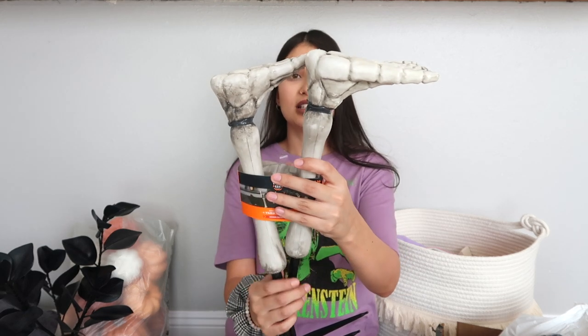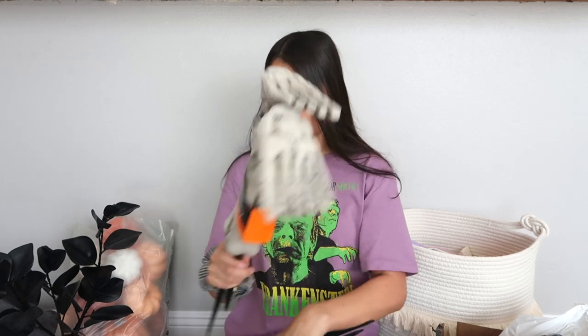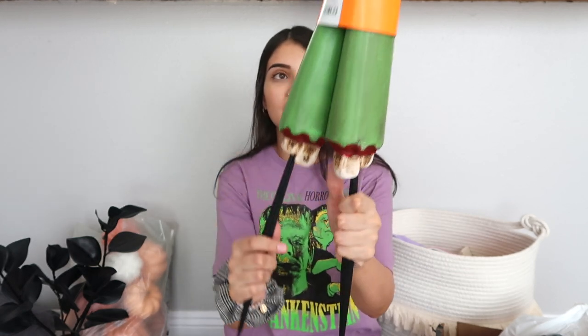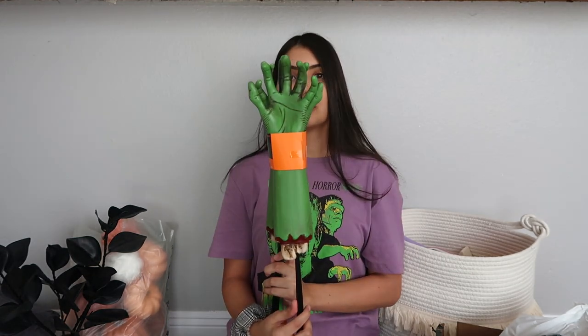So these ones are skeleton feet, and it comes in a two pack. These were $10, and then the other ones are zombie hands, and then it has the bones down here. So just some zombie hands, and they go perfect with my shirt right here. And if you're wondering too, my shirt is from Old Navy. Super cute, has that old monster vibe to it.